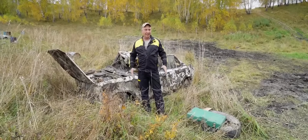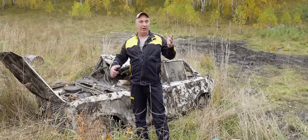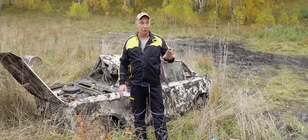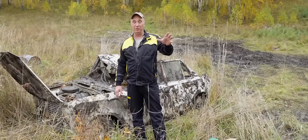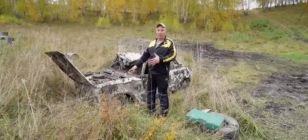You can clearly see it. I have no idea how to put it all back together. If it weren't for that starter motor, I would have figured something out. But it's completely fried, I'm afraid. You might remember that it wasn't feeling great when we were placing the car into the pit. But now it's done for. Anyway, we'll start with the Lada.